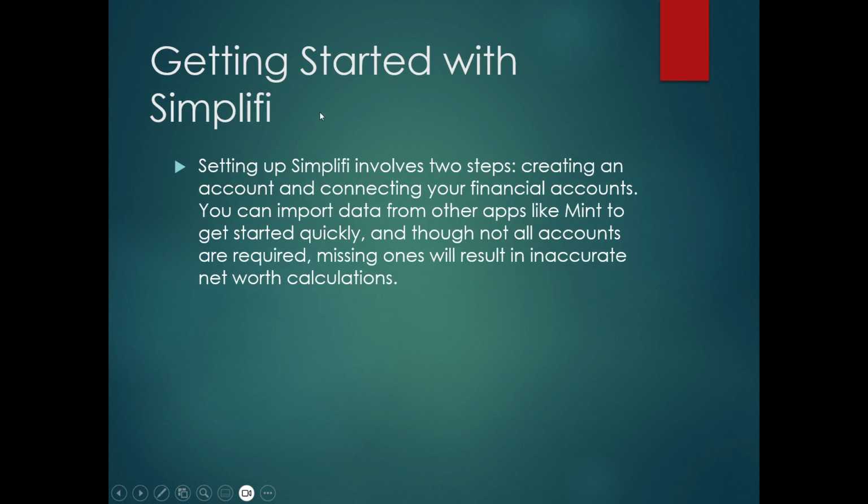So, getting started with Simplifi is actually quite easy, and setting up your Simplifi involves two steps. You have to first create an account and connect your financial accounts. You can import data from other apps like Mint to get started quickly, and though not all accounts are required, missing ones will result in inaccurate net worth calculations, okay? So make sure to connect everything you've got.